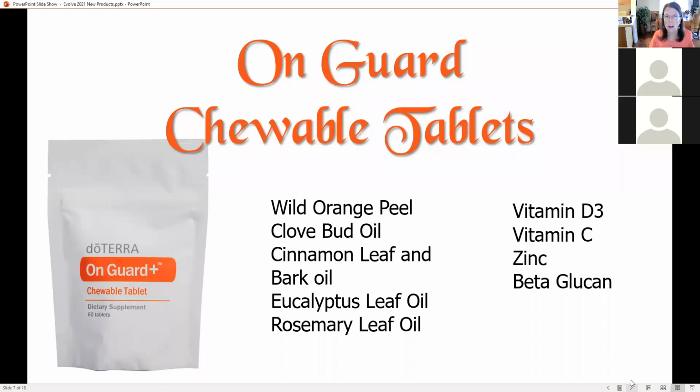So you all know about the OnGuard line and how important it is. The question was asked, why this product? And their answers were, it addresses micronutrient shortfalls, and micronutrients support a robust immune system. It primes the immune system. They're convenient to use. You can live life confidently. We can't avoid all the immune threats that we face today in our world, and so this is an added extra help. And living a full life requires protecting ourselves.